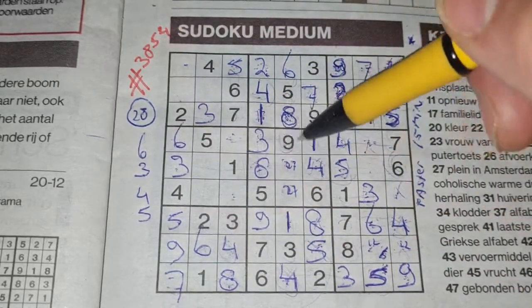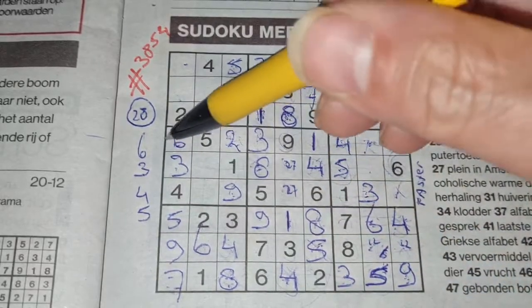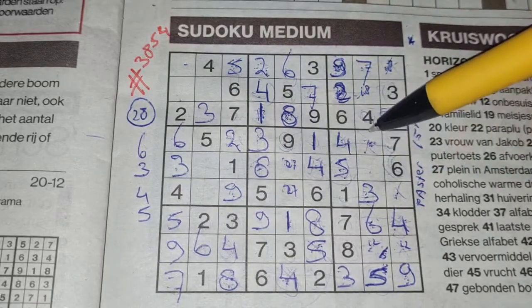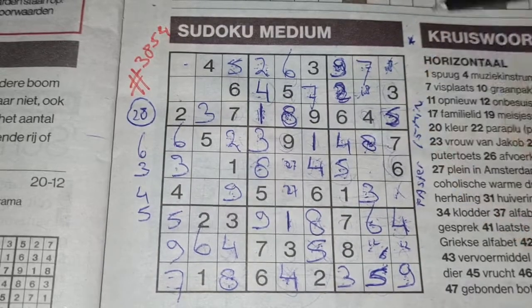2 and a 9. We have a 9 there. No 9 there. 9 should be here, and a 2 goes there. 1 box left in this row. I believe the number 8, because I've told you earlier. 2 and an 8. 2 and an 8. Well, this should be an 8.